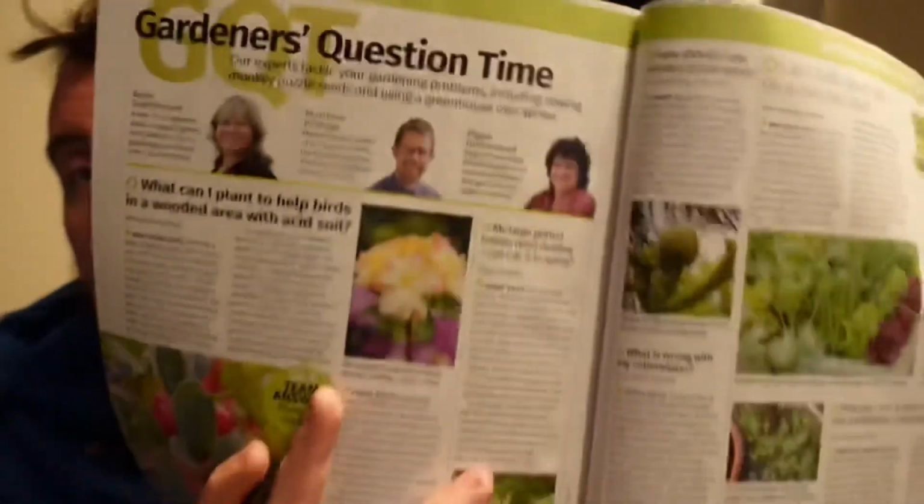So what's in the Gardener's World magazine? Well, obviously the people that write in this magazine are the experts from Gardener's World, including Monty Don, Carol Klein. Carol Klein's got some great programs. I do love watching Carol Klein's programs. And it's got Q&As where people write in questions and the experts answer them, which is always good. People send me questions and I don't always know the answers. Like I say, I'm still learning all the time.